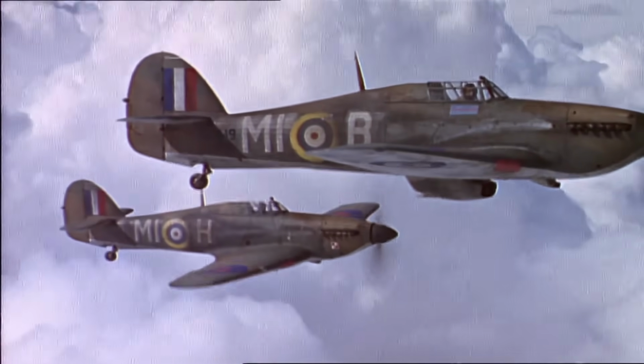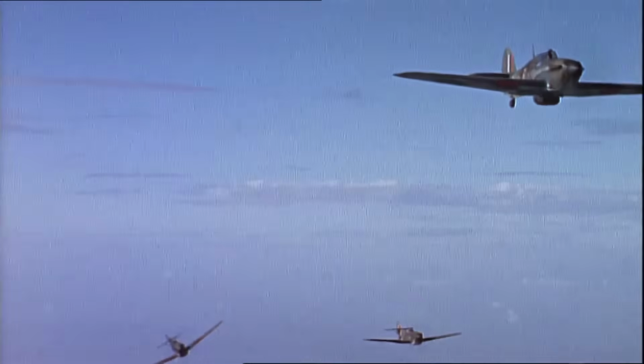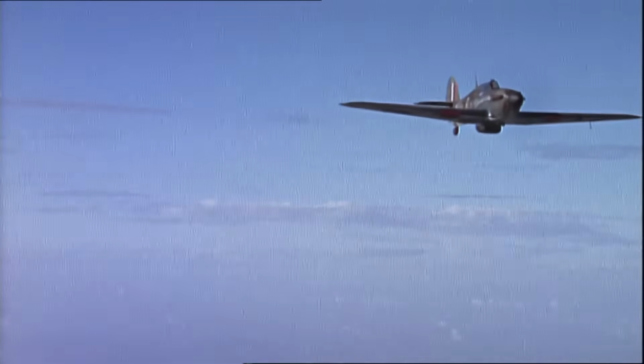Although the Spitfire dominates the popular memory of the Battle of Britain, far more Hurricanes were in the skies over England. 19 squadrons were equipped with Spitfires, but 34 flew Hurricanes.